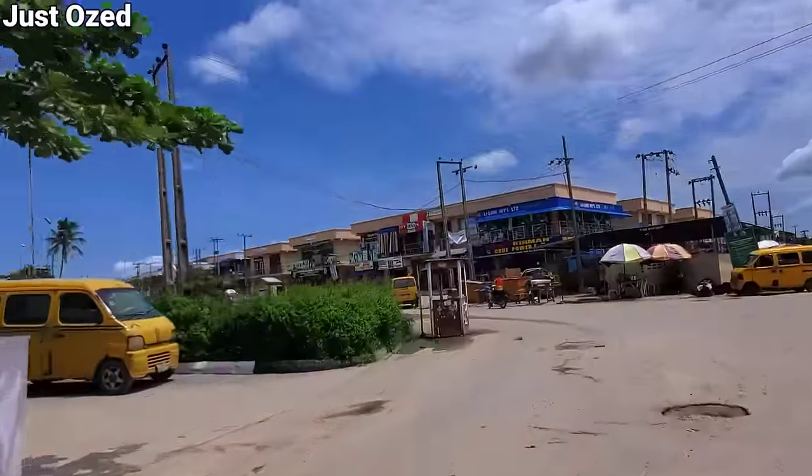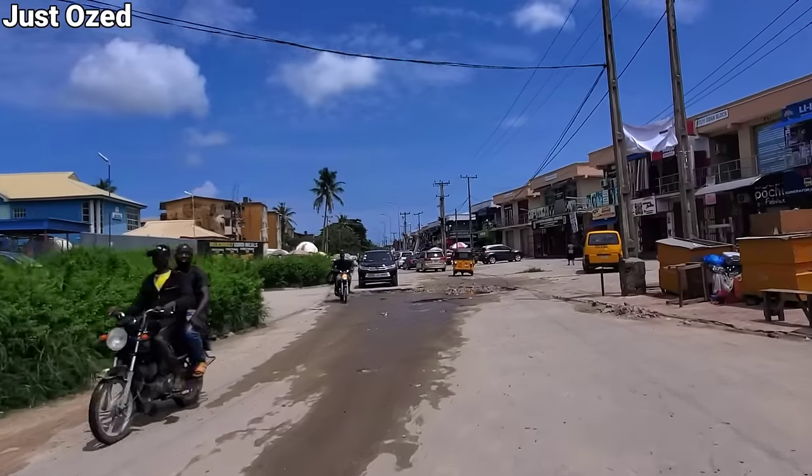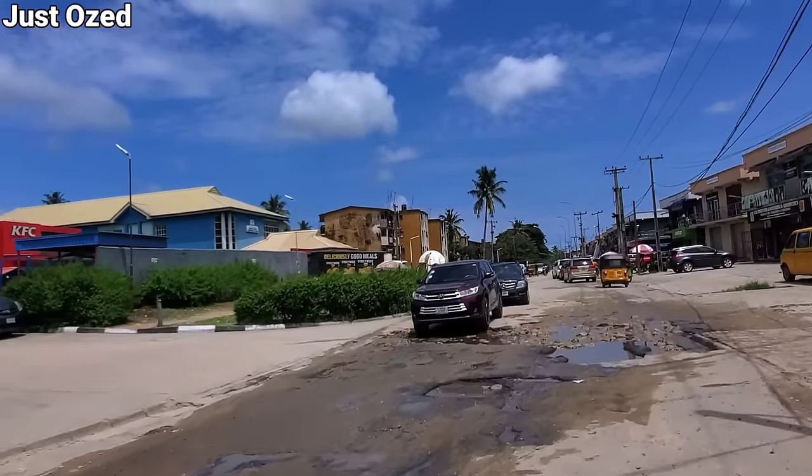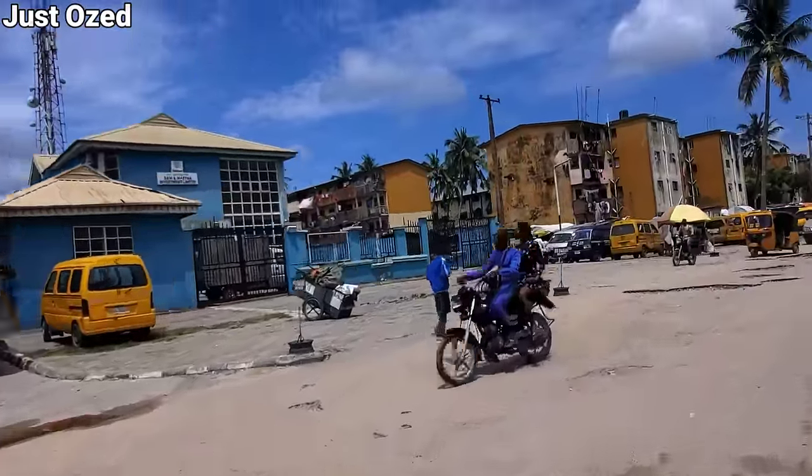I'm about entering 23 Road right now. This is the 23 Road, right? You can still go down to 4th Avenue, but this is 23 Road. Let's go there and see what that part of Fastac looks like. As you can see, there are a lot of commercial centers here in Fastac.